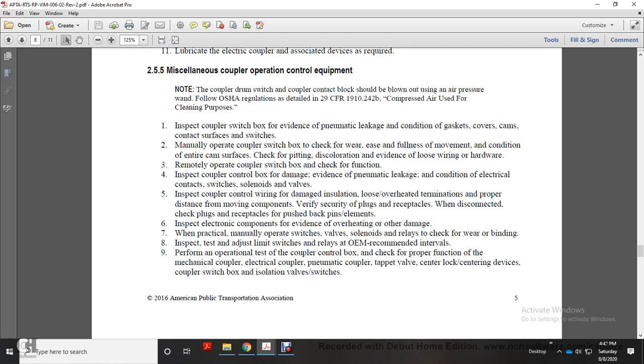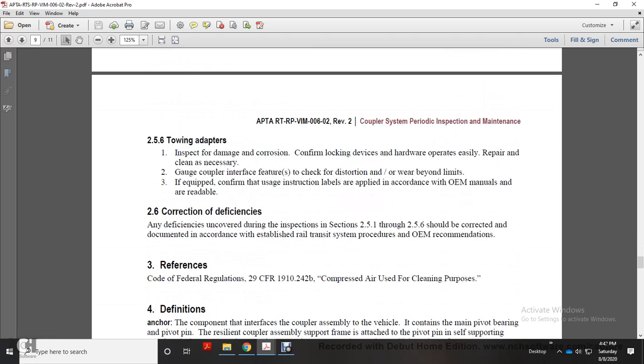Check for proper functioning of the mechanical coupler, electrical coupler, pneumatic coupler, tablet valve, center locking, centering devices, coupler switch box, and isolating valve switch. Alright, 256, your towing adapters.